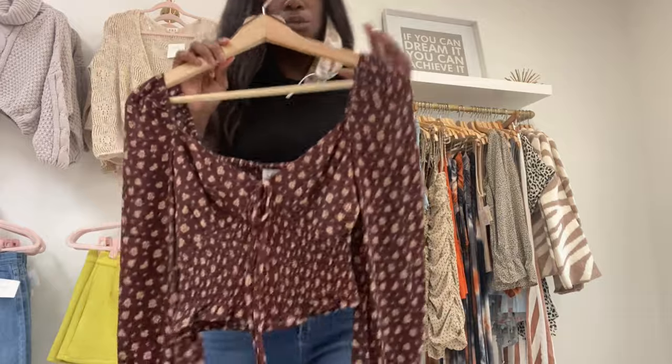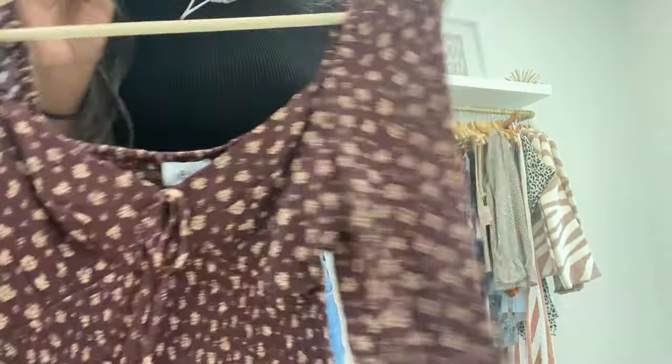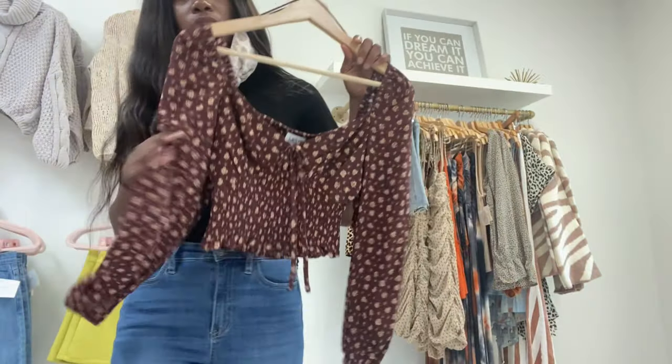We have this cute little top. I think this is like nude floral print. This one's really cute. This one isn't online yet.